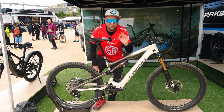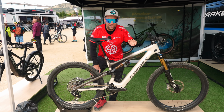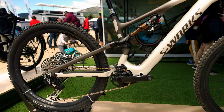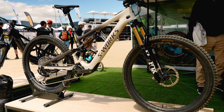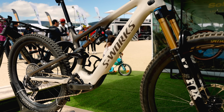And riders, if you're a fan of the channel, you would know I am getting mine very soon. I absolutely love the look of this bike. Definitely, it shows we're in 2023. This is starting at, I think, 8,000 euros all the way up to 14. I absolutely love the look of the S-Works. Let's go see what else we can find.